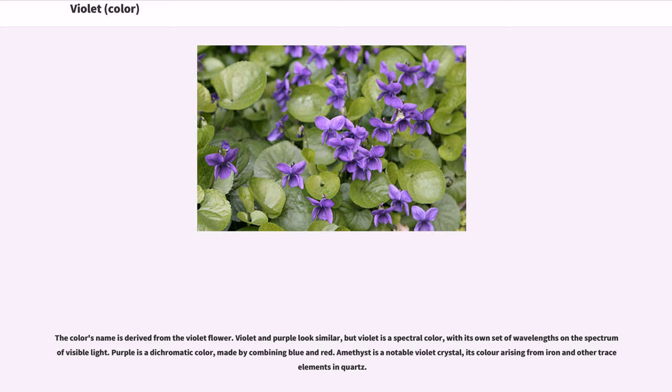Violet and purple look similar, but violet is a spectral color, with its own set of wavelengths on the spectrum of visible light. Purple is a dichromatic color, made by combining blue and red. Amethyst is a notable violet crystal, its color arising from iron and other trace elements in quartz.